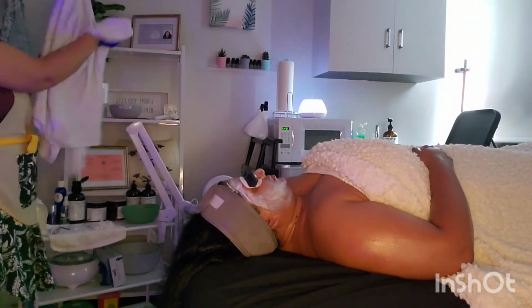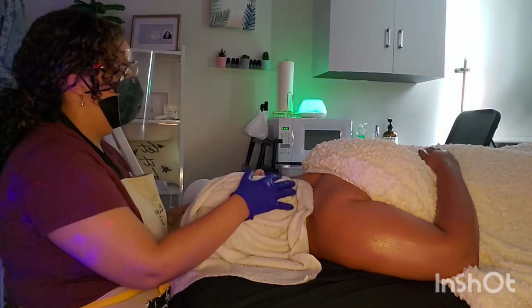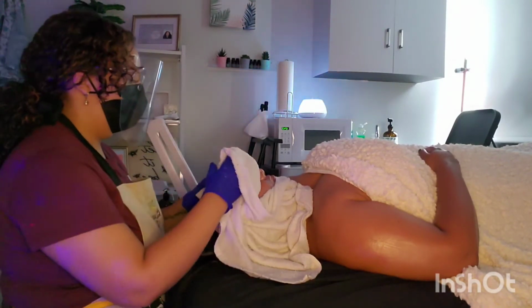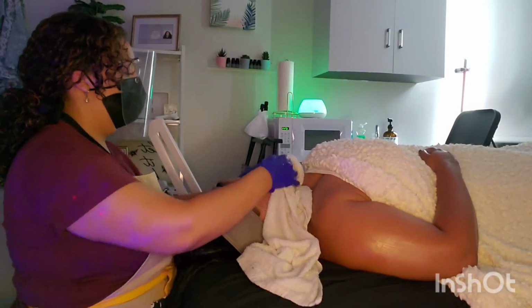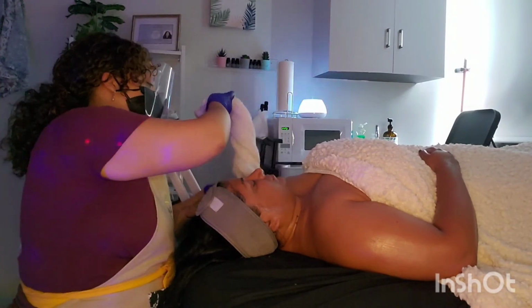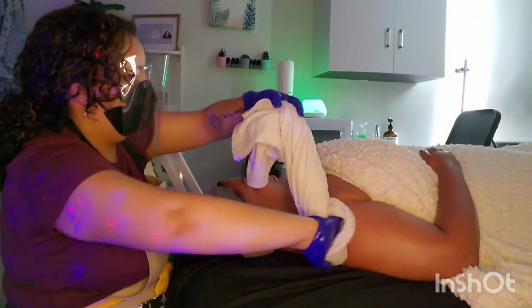Now it's time to remove the mask with a warm towel. I do like to check the temperature of the towel first on the inner parts of my forearms, just to make sure I will not burn the guest. And just wipe off all of the mask from the face. Make sure that you get all of the mask in its entirety, and whatever else you feel like you would like to wipe off from the guest, you can definitely wipe off some of the oil on their shoulders if you'd like. Just do what you feel would be comfortable.